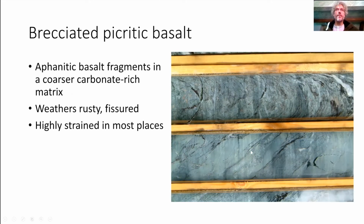So this is what these brecciated picritic basalts look like. This is one of the exceptionally well-preserved bits. We've got these fragments here that are very fine-grained. They're aphanitic. In thin section, they just look like very fine-grained basalts. And then the matrix around them is mafic, but also contains quite a lot of carbonate material, and I think it's some sort of tuffaceous infilling.